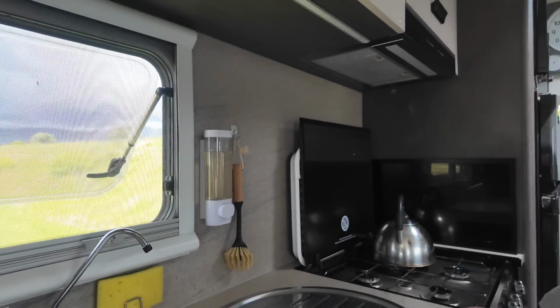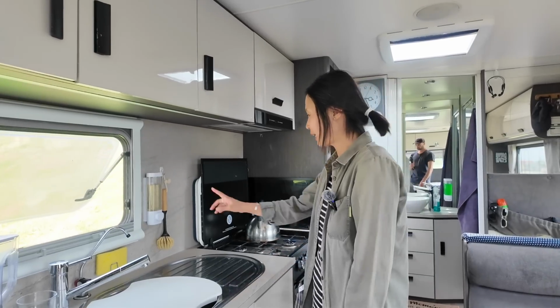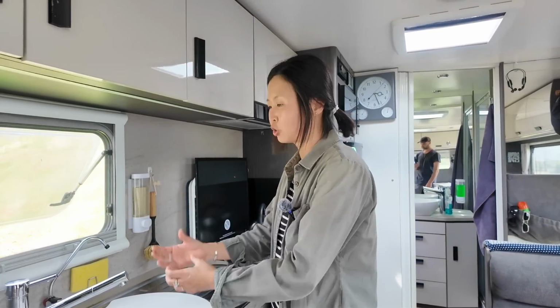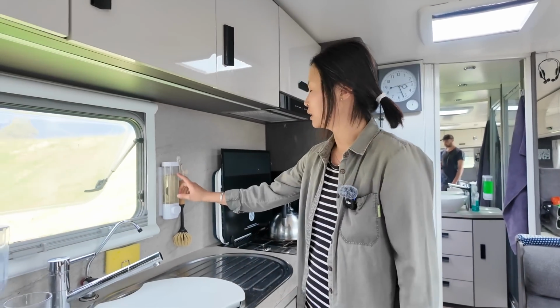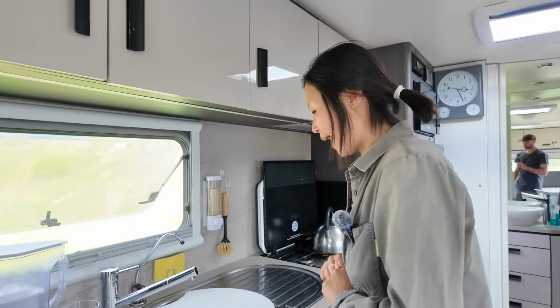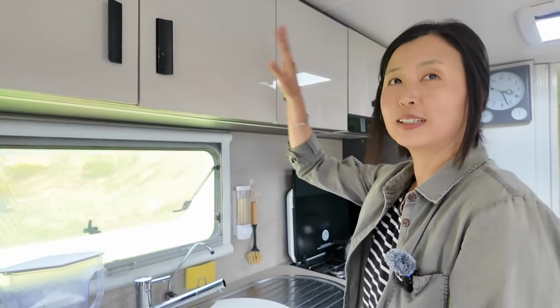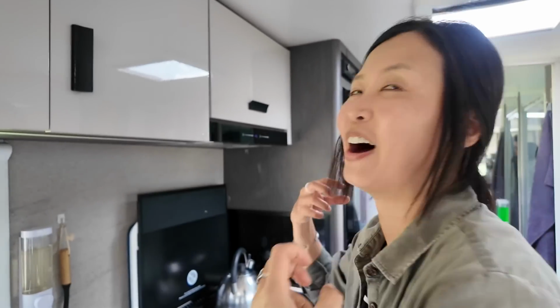That's pretty good for a dishwashing soap dispenser. That's pretty handy because when you move around, you don't want to have separate dishwashing liquid bottles everywhere. But if it's permanently attached to the wall, that's a bonus. And all the drawers you need, you can store lots of stuff. I'm not going to open it because it's going to explode.